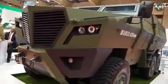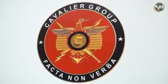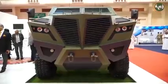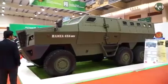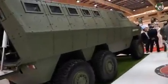We are in a joint venture with Heavy Industries Taxila. Cavalier Group designs and develops the prototypes and takes them to the testing stage. Once the vehicles are qualified and we get orders for serial production, then in collaboration with Heavy Industries Taxila, we manufacture them in their facilities.